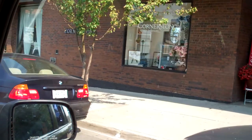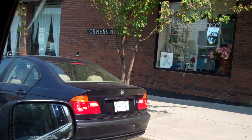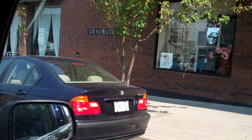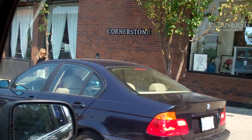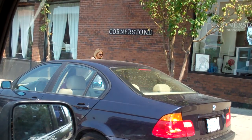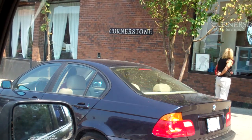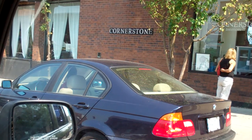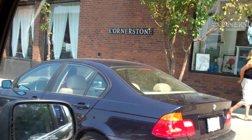This used to be a Woolworth. Yeah, that building used to be a Woolworth. You know how businesses go out of business? And like 20 years ago, Woolworth went out of business, and it's been something different ever since. Every now and then it changes.